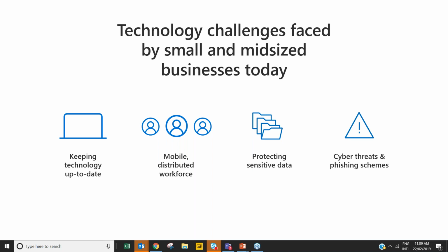That then rolls into protecting sensitive data because we now have laws like the disclosure laws that we have in Australia, and the GDPR, that mean there is now a legislative requirement to make sure that information from customers is protected.